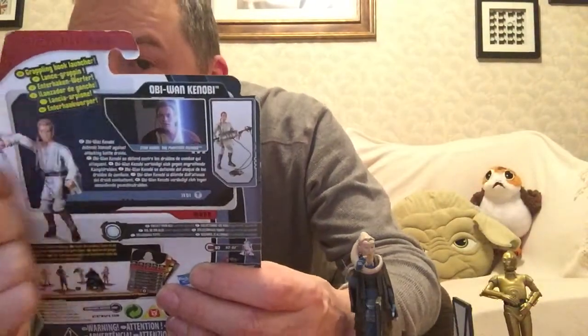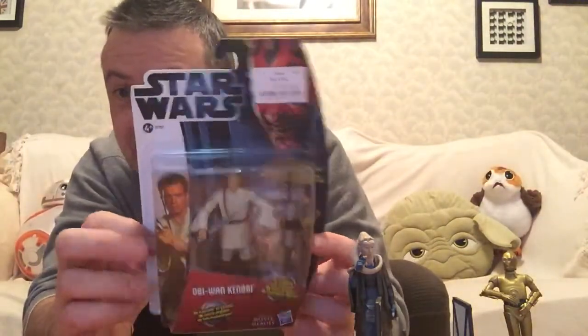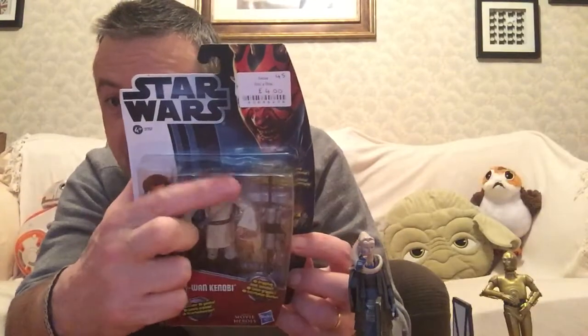What else does it say? Collect them all. So there's several. There's R2, there's battle droids, Darth Vader, Yoda, a bunch of others. And this is obviously from The Phantom Menace. You can see his Padawan braid there, and his lightsaber, his standard outfit. Oh, and some dice, you see there. So this is probably from some board game type thing that's interactive, I don't know.